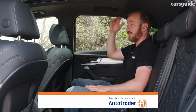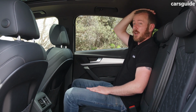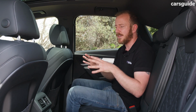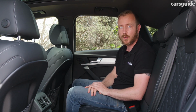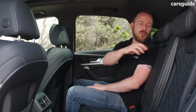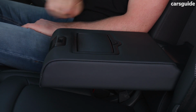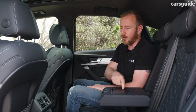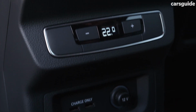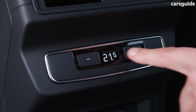I'm 175 centimeters, and as you can see, I've got enough headroom, I've got plenty of knee room, and while this central tunnel arrangement does mean putting 3 adults back here might be a squeeze, you could definitely put 2 in genuine comfort. So better to ride with 2 then. That way, you can deploy the center armrest, uncover the hidden cup holders, you can plug in 2 devices to the twin USB ports, and you even have your own aircon controls and temperature controls.